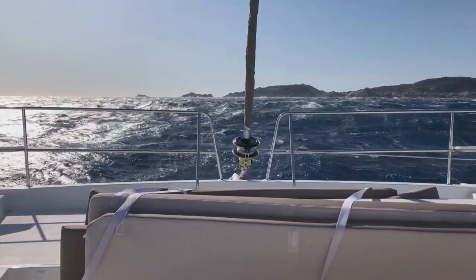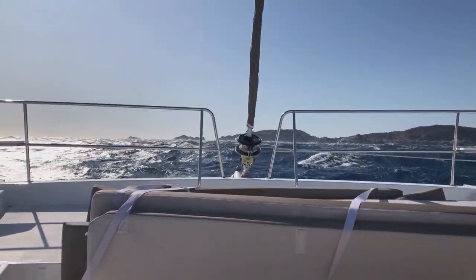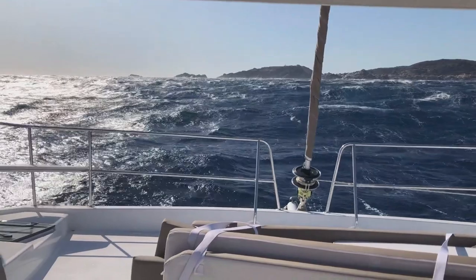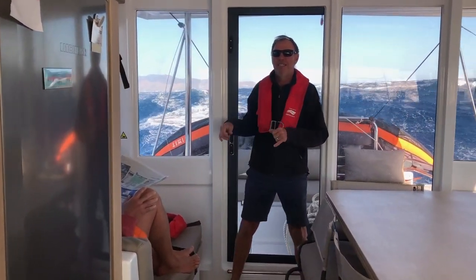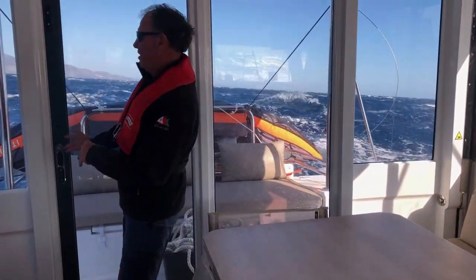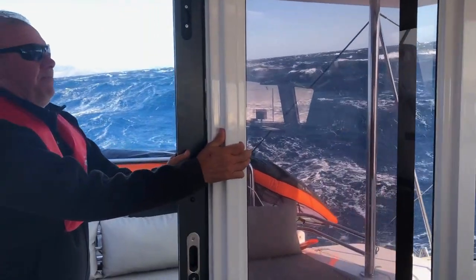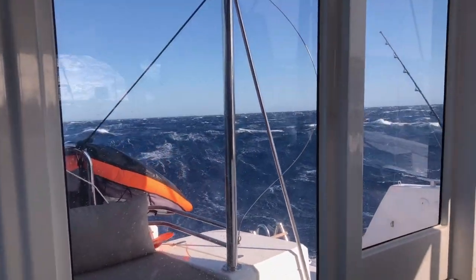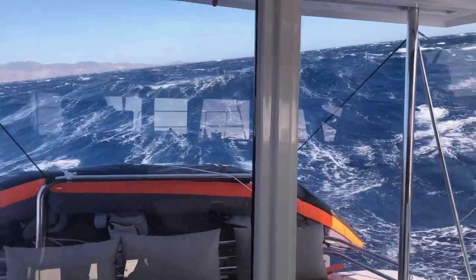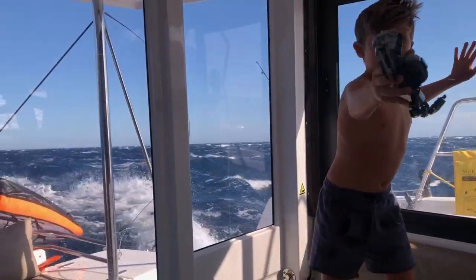Massive wind blowing at 30, 35 knots with even gusts of 40. You can see the swells are pretty full on. An easy sail, but you can see the waves. We get like 3 or 4 meter waves. It is super impressive. But we're good. The boat is handling it all right. Even the kids are pretty excited about the whole thing.